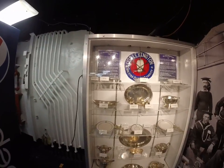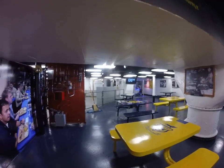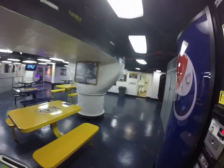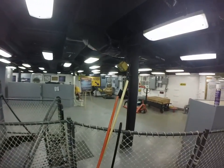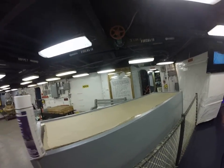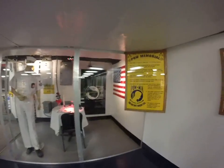Enlisted dining facility. Carrier Row exhibit coming soon. To help everyone make informed decisions, cards with portion size and calorie counts are posted. And over here we have breakfast burrito, portion size one. We have 300 calories. POW Memorial.